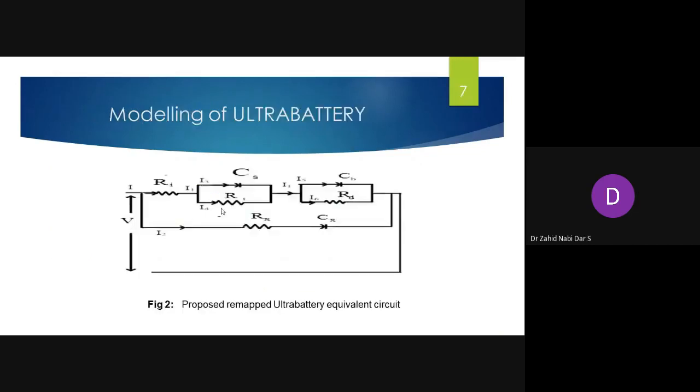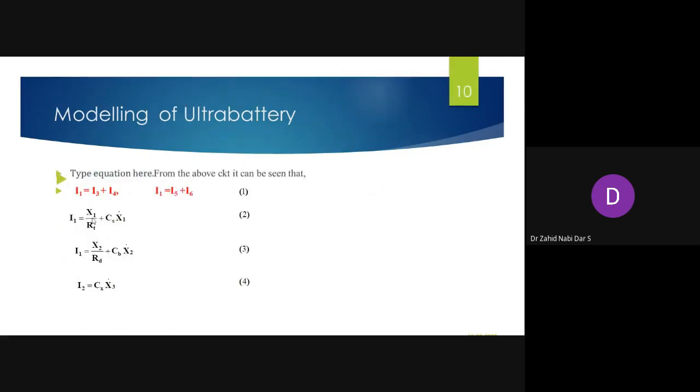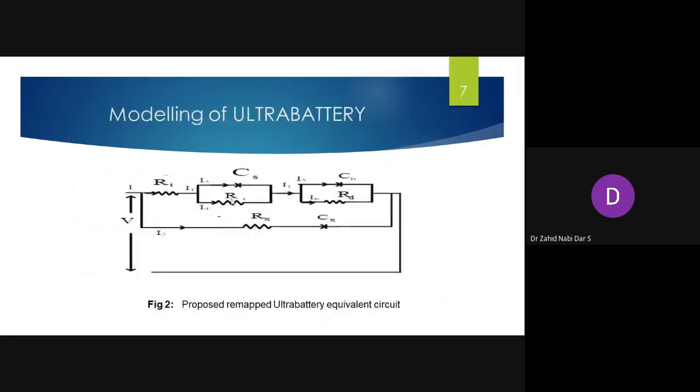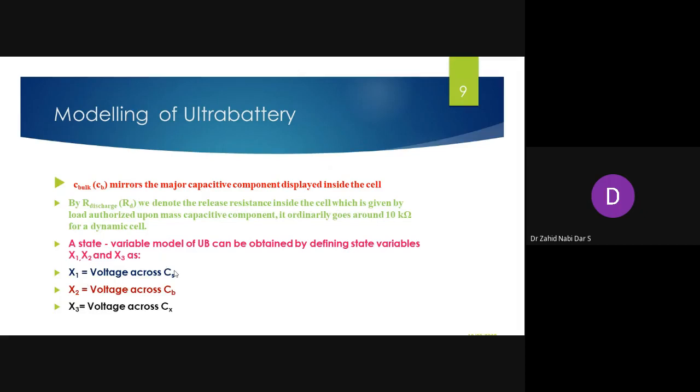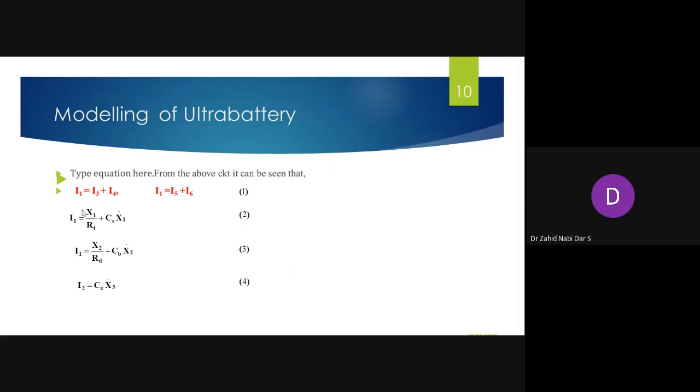Now I can express this I3 in terms of my capacitance. So I can write I1 is equal to I3 plus I4, where I3 would be x1 by RT, and I4 would be CS into x1 dash, because C dv by dt is I4. Similarly, RT would be the voltage divided by the current, x by RT, whereas here it would be Cx into dv by dt. So I1 is equal to x1 by RT plus CS x1 dash, where x1 is the voltage across CS, and I have taken dv by dt, and here v by RT.